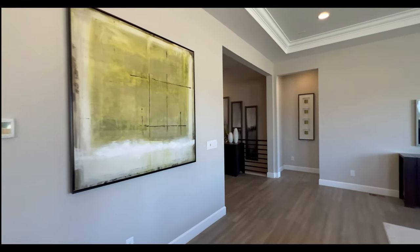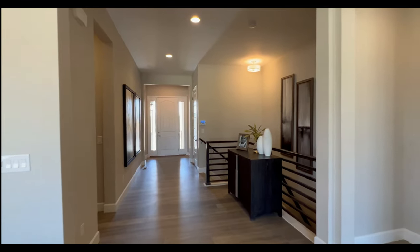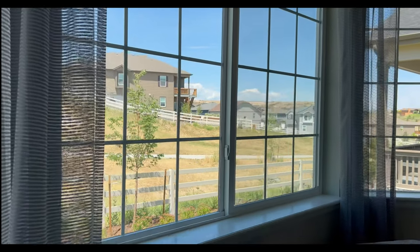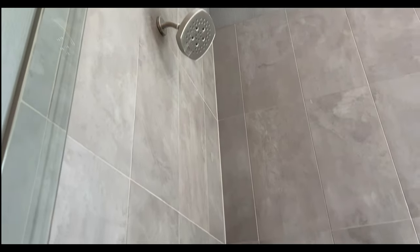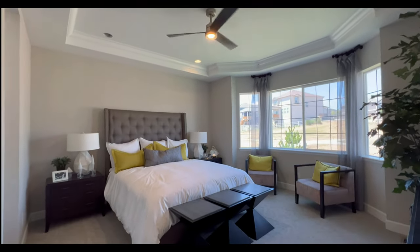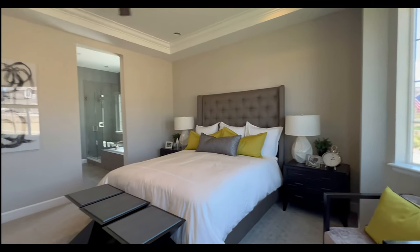Let's head into the primary bedroom and primary bathroom and see what it has to offer. Love that design on the ceiling. It makes it feel very grand and even bigger in here than it already is.